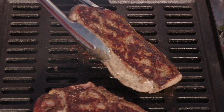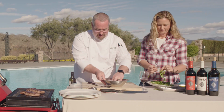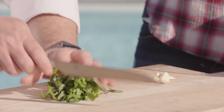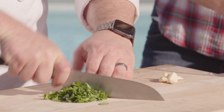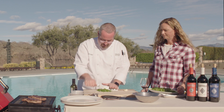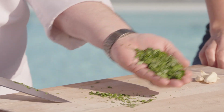We'll do a great job with all these fresh herbs. So we have a beautiful pile here of fresh oregano and fresh Italian parsley. And we're just going to give that a nice little chop. We don't have to chop this too fine, but we do want to chop it up a little bit. We're going to add that to our bowl here.